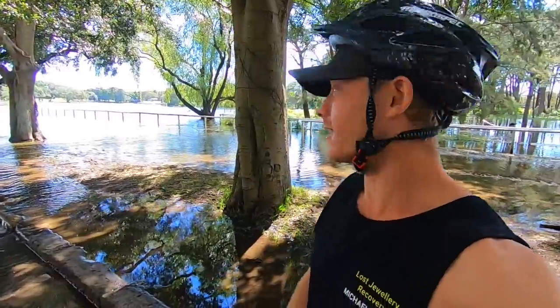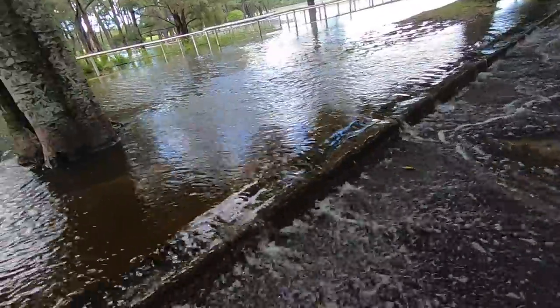Our house is actually currently a little bit underwater, isn't it, Noah? Our house was flooding the other day, crazy. Now we can go swimming on a football field.